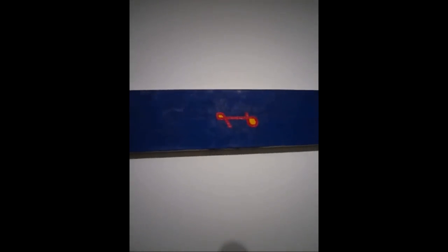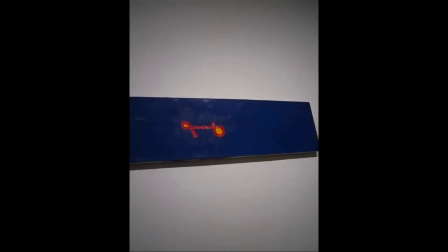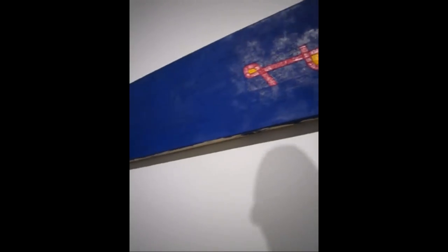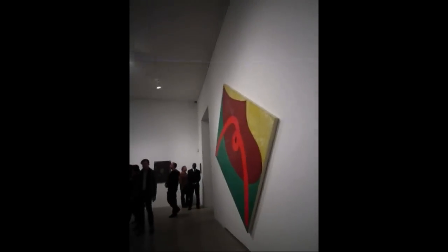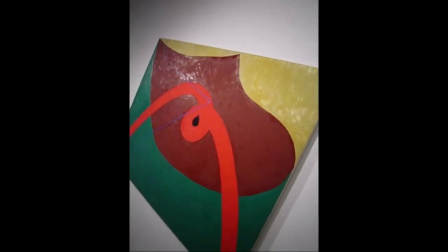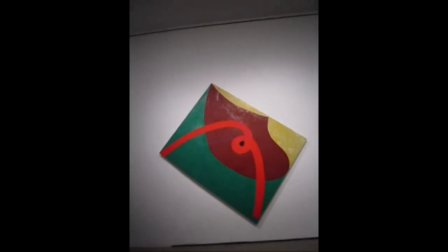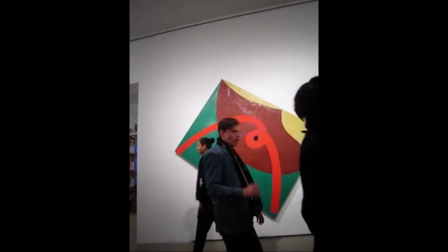This is another wonderful painting. These blues are so rich and there's such a buildup of paint there that it's just lovely. I think this is probably a wonderful example of her mature work. She's got the rectangle set on an angle.